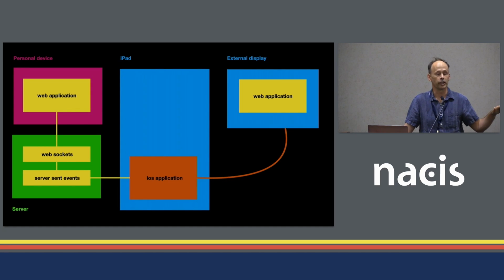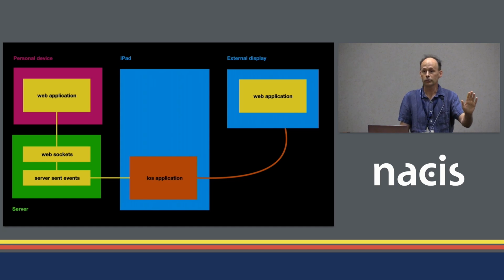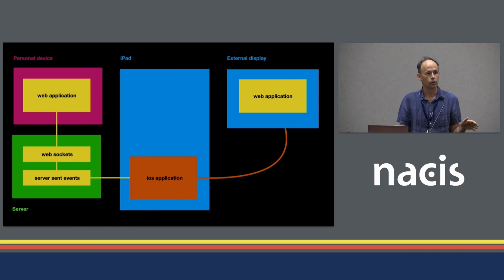So very, very briefly, we had to run a web server that did 2 things. 1, it served the original map application to a user's phone, and that application would communicate with the server using WebSockets, which is just bidirectional communications. The server would then parrot those messages back down to the iPad using server-sent events, which are just unidirectional communications, at which point the iPad just did everything it always did, which was send the messages back down to the external display. So it's just a fancier bucket brigade, but it's the same bucket brigade. And importantly, the iPad is still there.